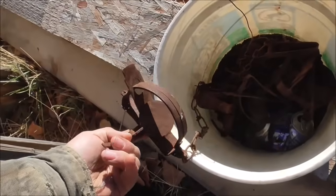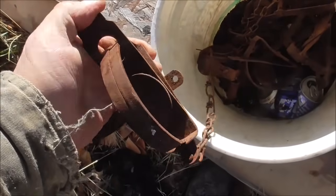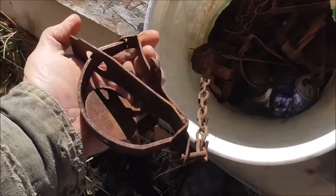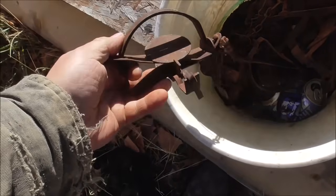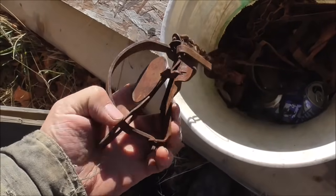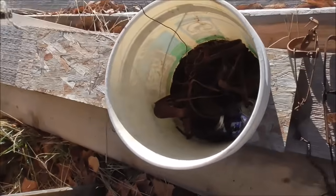So some of these are usable. I always like these kind. This is called a jump trap. These springs go underneath like that, under spring, leaf spring type of thing. I like these. They take up very little space. They're good traps. I think that one's fine.